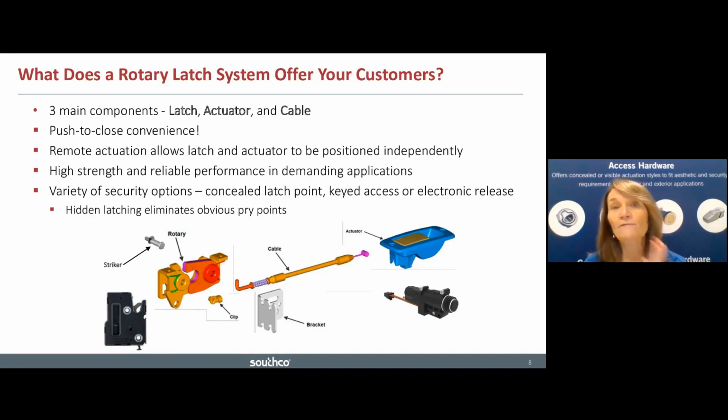Now let's talk about a full rotary system. Same thing with that car door where you have a rotary latch embedded in the door and you have the striker on the frame. How do you get it open? You have an actuator on the outside. So the three main components of a rotary latch system are the latch, the actuator, and the cable. Again, push to close convenience, real big positive for these type of systems. So very easy for the end user.